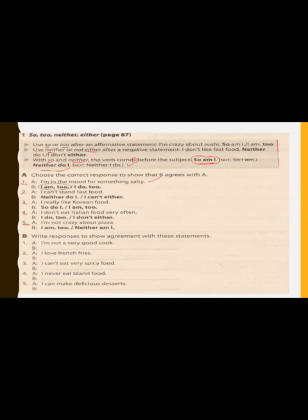The verb. What is the verb here? Exactly. Is this a negative or positive statement? Positive. Exactly. So which is going to be the right answer? The first one or the second one? The first one. Very good job. Okay, Marlon, can you please read for me the second statement, please? Yeah, sure. I can't stand fast food. Okay. Neither do I, and I can't either. What will be the correct answer, guys? I can't either. Very good job.